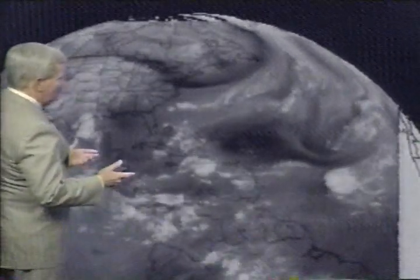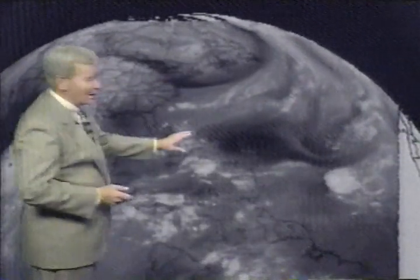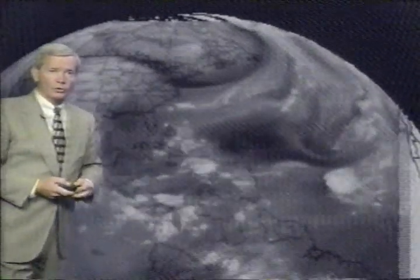Now, the water vapor imagery in the east shows an upper level low in the western Gulf of Mexico. We also have a low pressure and upper level low north of Cuba over the Bahamas. They've been the reason for persistent showers and thunderstorms. We also have a wave that has moved over the Lesser Antilles and the Virgin Islands and Puerto Rico. It's caused about an inch, inch and a half of rain to fall over Puerto Rico, and it's interacting with an upper level low, and we've got a lot of showers and thunderstorms.